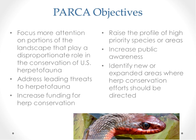Of course, we're interested in addressing the leading threats to herpetofauna, such as land loss, habitat loss, and climate change. Increase in funding for herp conservation. We saw how important bird areas can lead to greater funding for certain areas, and so we would like to give that value to herpetofauna as well. Of course, raising the profile of high priority species or areas, increasing the public awareness is always an important goal of conservation, and so that's, of course, a PARCA objective. And, of course, identifying new or expanded areas where herp conservation efforts should be directed.